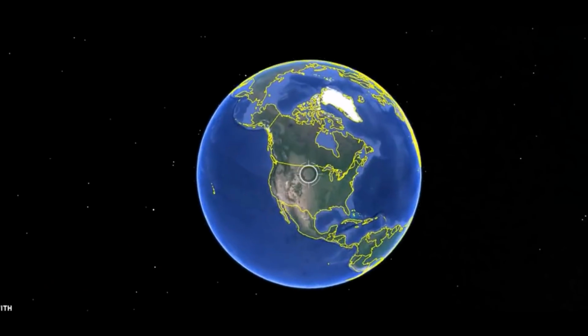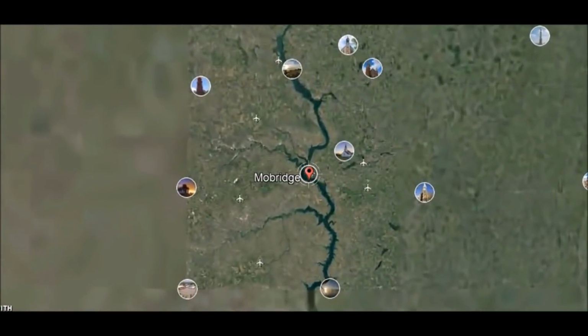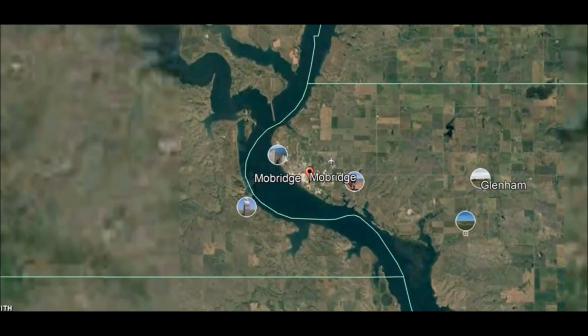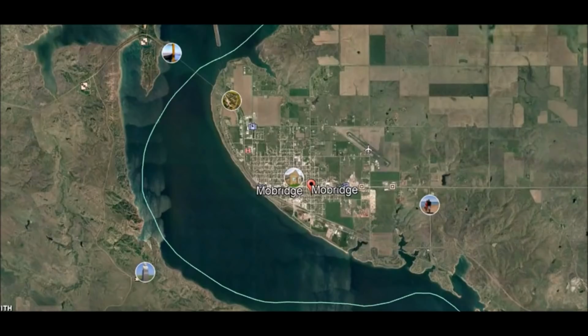There's always a lot to see on your travels with this great big beautiful marble. Some of it's planned, some of it's unplanned. This next stop was an Indian casino in Mobridge, South Dakota, just off the Missouri River. There's some lakes in the area. It's really a beautiful spot. I recommend if you ever get the chance, go to Mobridge, and if you want, stay at this casino.